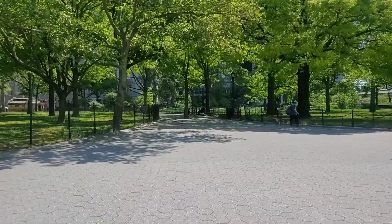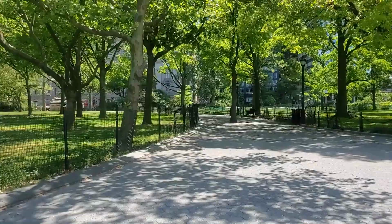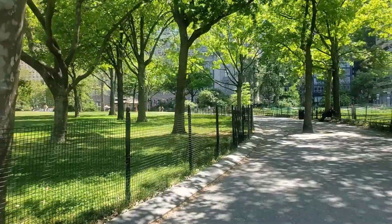So we are gonna walk right up to the edge of Battery Park because there's another monument that I want to show you. And then we'll be looping back down this way. We still have more to see. We're not leaving the park. I just want to show you something that's right at the entrance to the park.